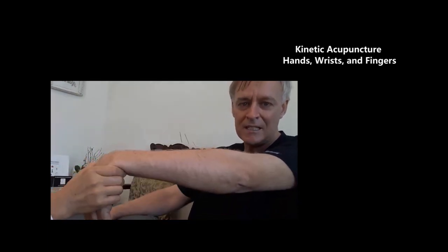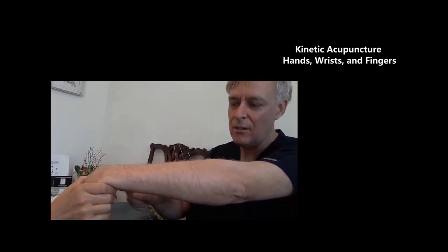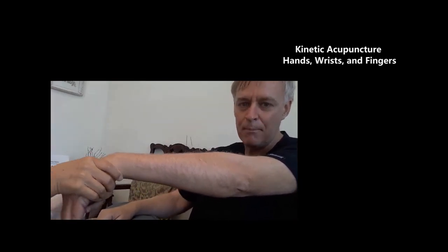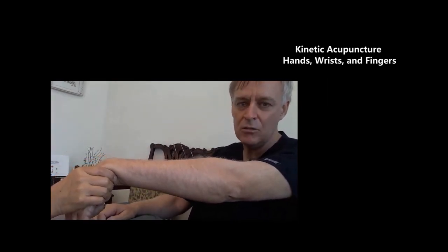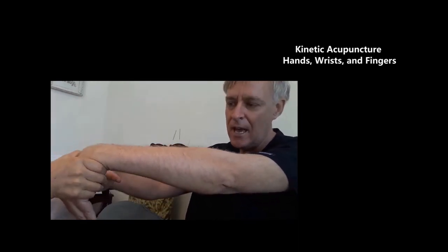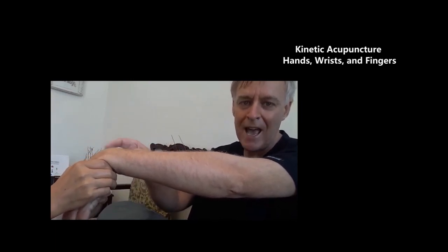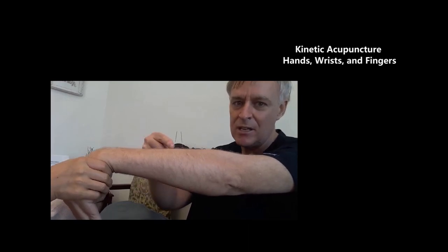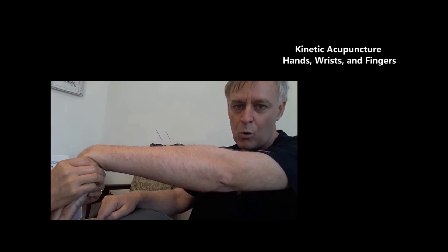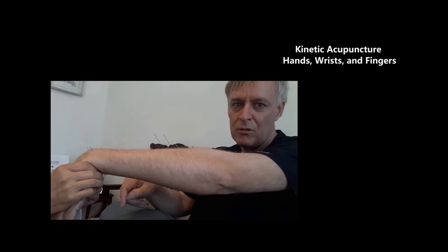Now go back down. Now fully flex the muscle as much as possible and then instruct the patient to lift their hand up, but the practitioner is going to resist. So I'm lifting up, lift up, resist. 1, 2, 3, 4, relax and return back to stretch. And then repeat. You'll see the needles kind of moving.